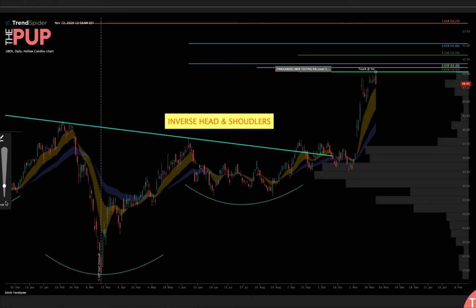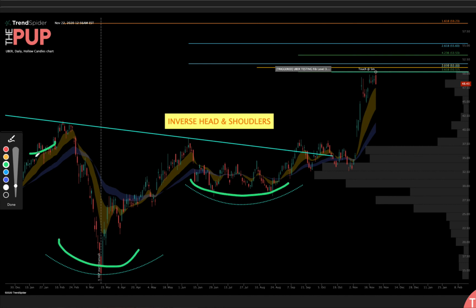Next up is Uber, another nice setup. I'm not showing the right shoulder here, but we have the left shoulder over there, we have the head, we have the right shoulder. We have a nice symmetrical wedge breakout over our rim or our neckline.